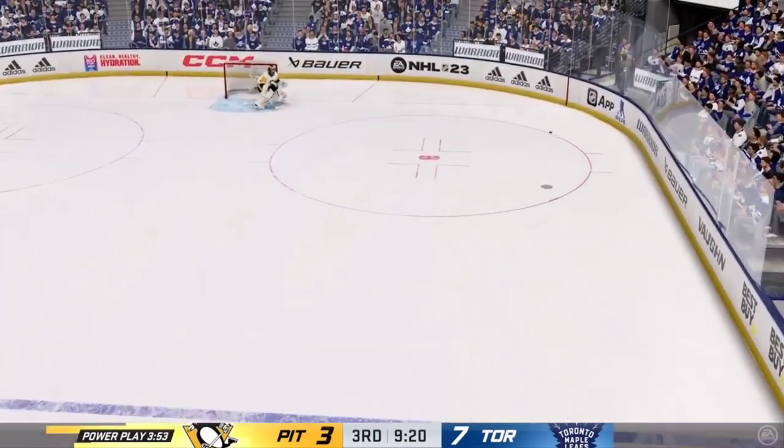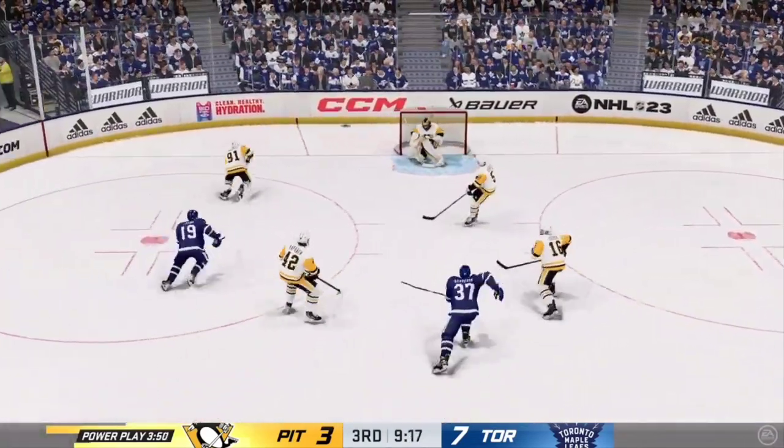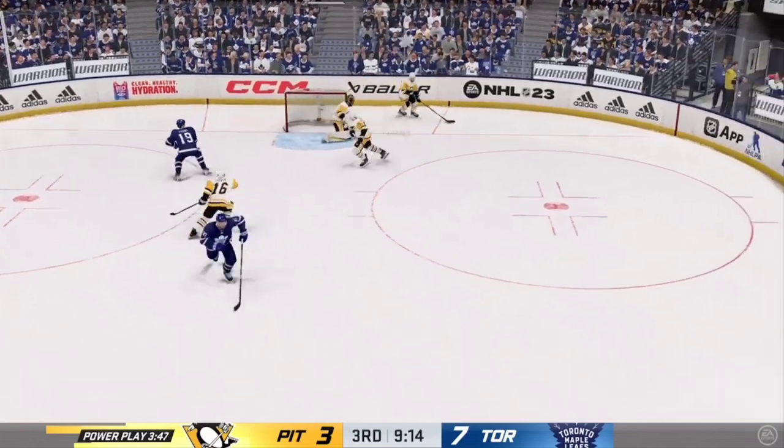I hope people at home aren't going away to grab a sandwich or something. By the time they come back, there's two more goals. It's like a goal-a-thon here.